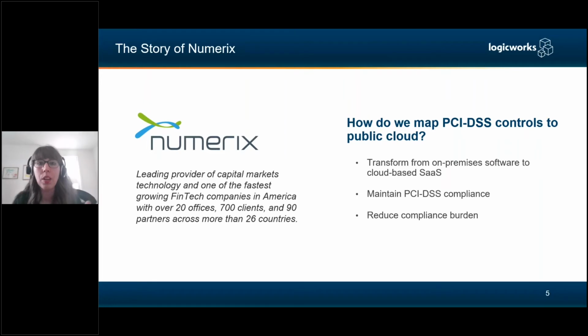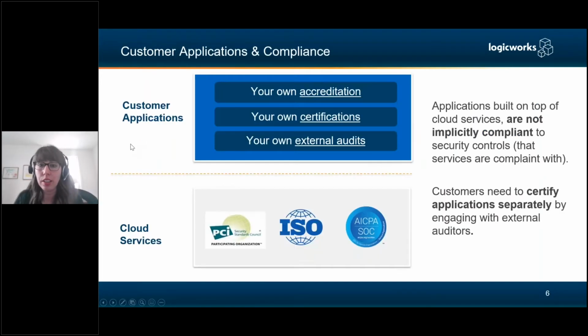One of the first questions they asked us was, who's responsible for compliance? They had a PCI attestation of compliance in their data center. They knew that AWS had an attestation of compliance. Did that mean that if Numerics just moved to AWS, they were automatically PCI compliant? And the answer to that, unfortunately, is no. If you migrate to a hyperscale cloud platform, it is still your responsibility to get your own PCI certification, essentially.